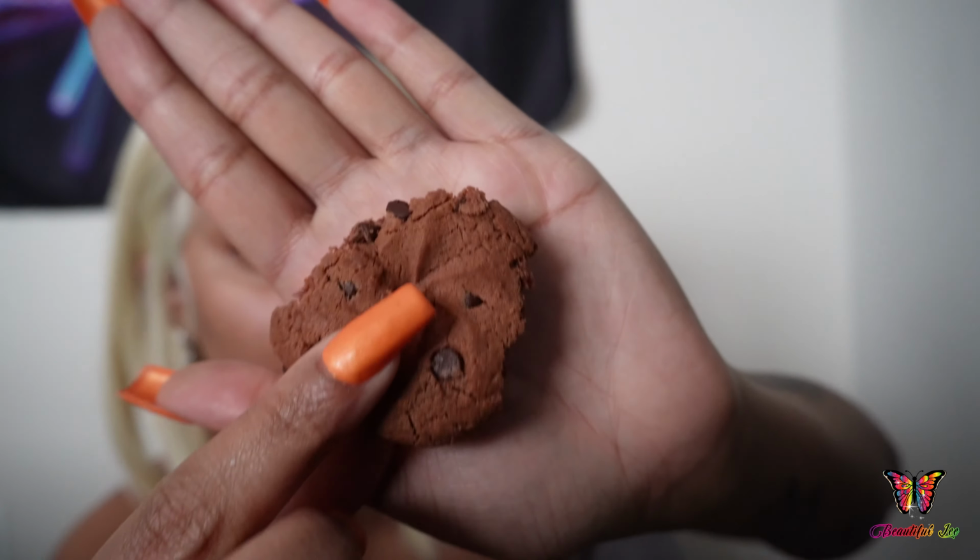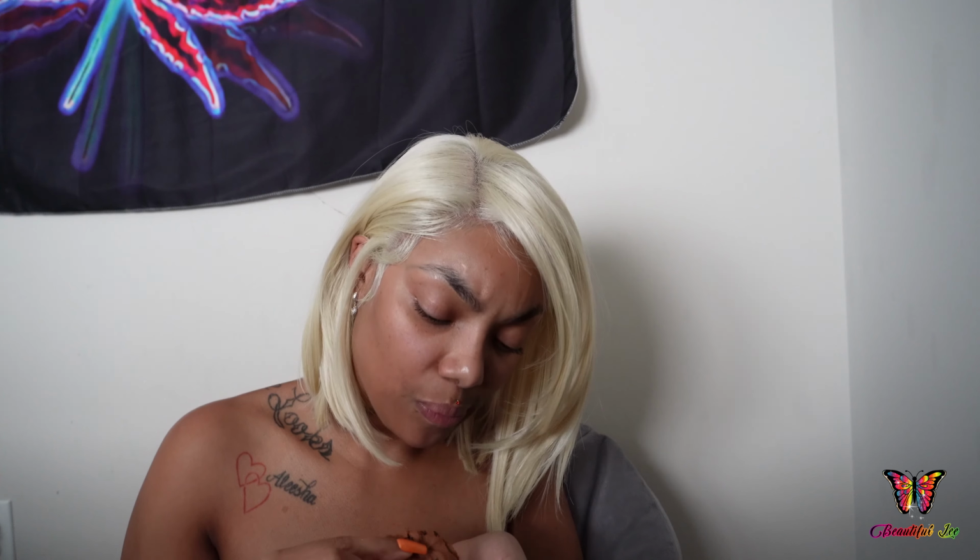Because why would you want your cookie to be sticky? I don't get it. So when you bite down into the cookie, it's like a whole bunch of real sticky fudge in the middle, and I'm not with that. No. Let me eat right.